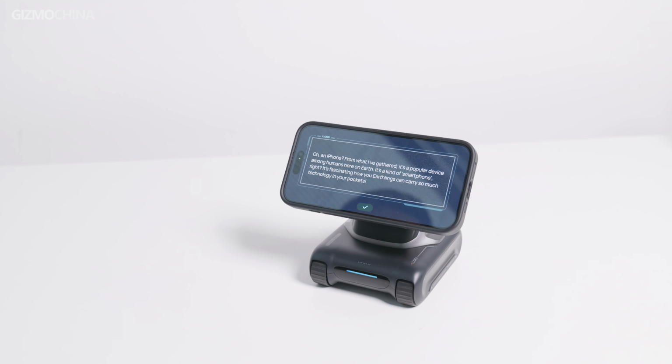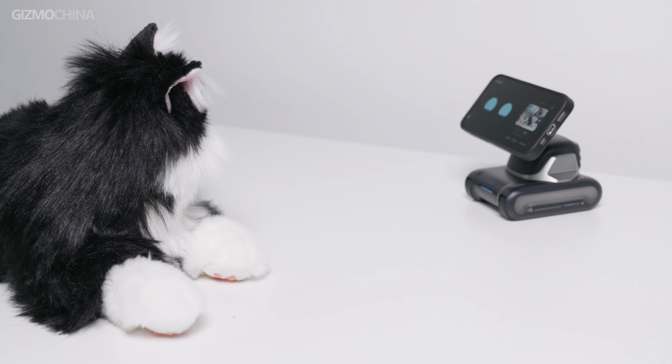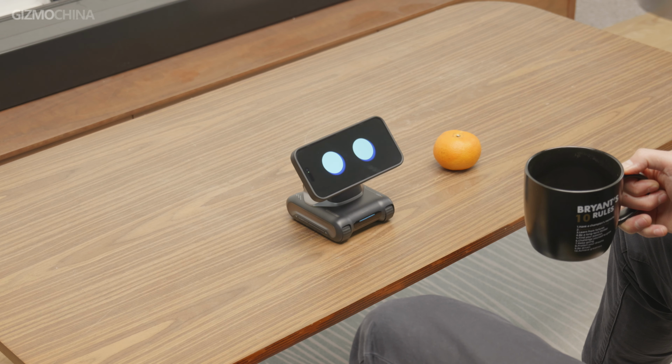Apart from the robot-like hardware, the LOOI software is probably the coolest thing of all. I'm really anticipating it access to more possibilities and making your phone livelier and more intelligent. So that's what I'm most excited about for this whole week, and I couldn't wait to share with you.